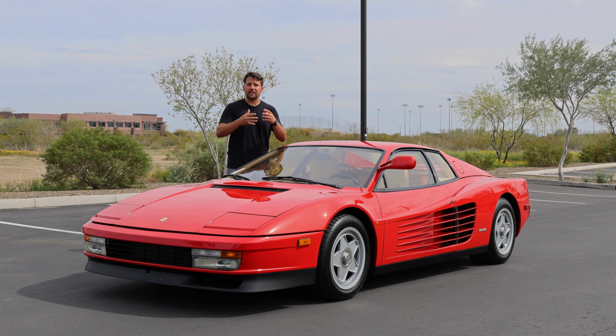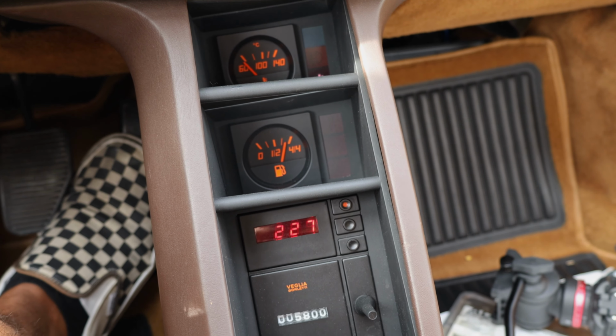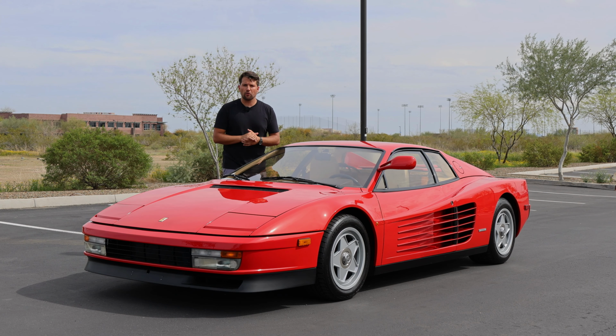This particular car was actually imported into the US as a Euro model in March of 1986, and it has less than 6,000 original kilometers, which is about 3,500 miles US. Now, if that sounds great to you, this car is actually for sale.